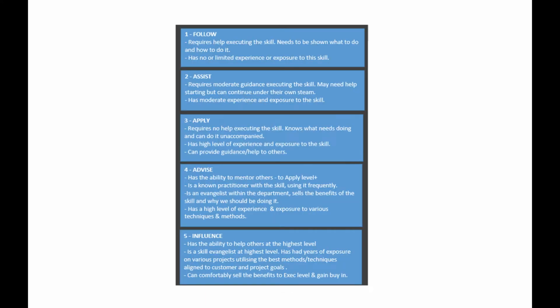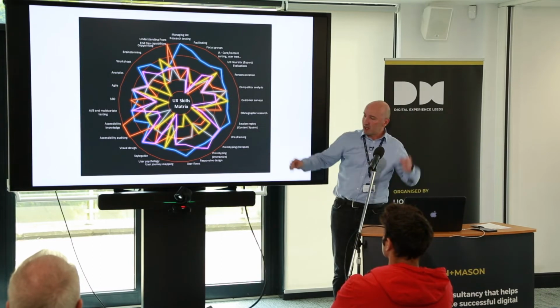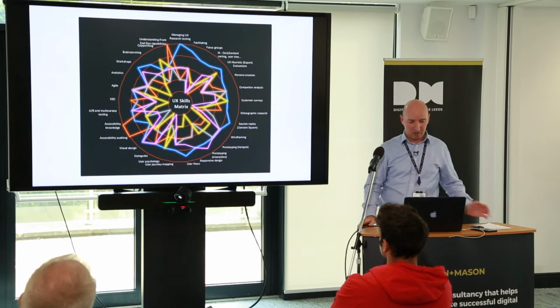So the different levels you had here, so maybe the mid one there: requires no help in executing the skill, knows what can be done unaccompanied, has a high level of experience and exposure to the skill, can provide guidance to help others. So as a manager, I could see the setup of the team and where they were weak, what areas were needed. Did we need more user research? Did we need more accessibility, for example?